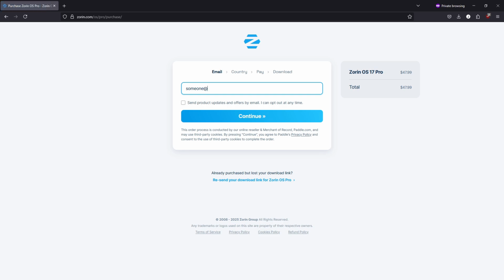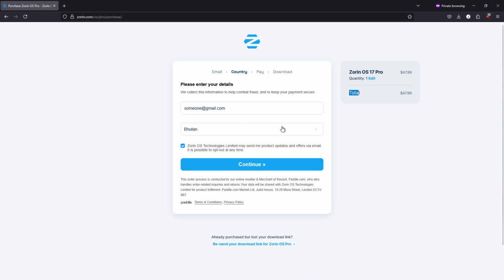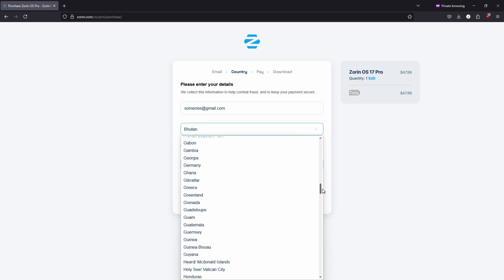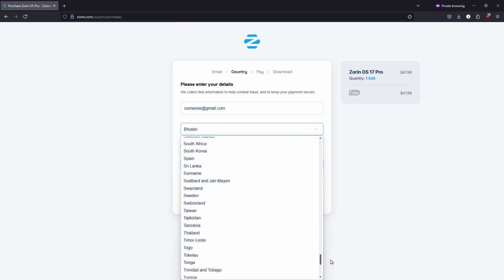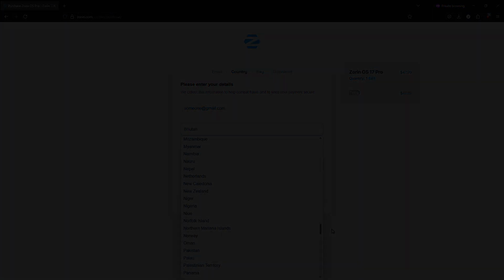Now, minimum system requirements. Processor: 1 GHz dual-core 64-bit CPU, Intel or AMD. RAM: 1.5 GB, or 4 GB recommended for Pro with heavier workloads. Storage: 40 GB free disk space. Graphics: 800 x 600 resolution, or 1080p or higher recommended for Pro layouts.